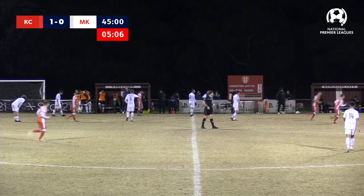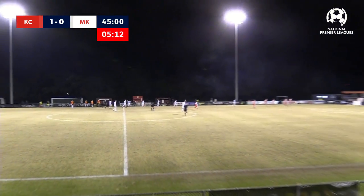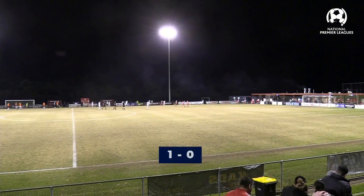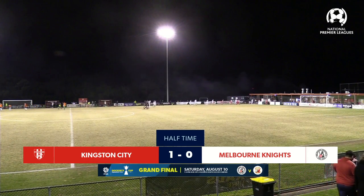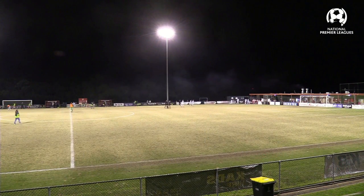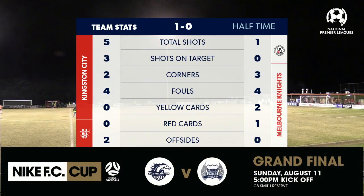And that will do it for the first half here at the Grange Reserve. Certainly been a lot of drama with Erhan Yalaz opening the scoring for the underdogs Kingston City, and then Nikola Jokovic dismissed for 2 bookable offences, leaving the Knights really with it all to do come the second half. A couple of injury concerns for Kingston City. The only blemishes on a very disciplined and very effective performance. They lead here at the break, 1-0. I'm Josh Parrish. We'll see you in 15 minutes.